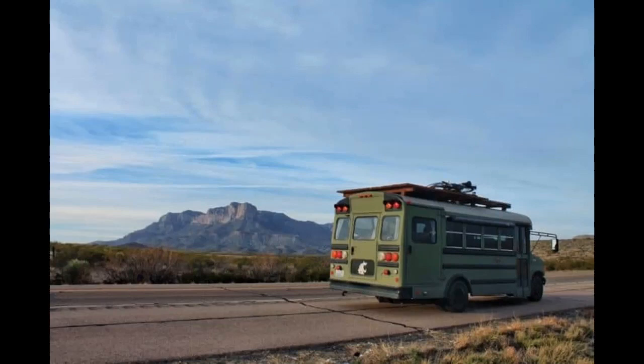10 most common Skoolie conversion mistakes. Converting a Skoolie can be a daunting process, but after building a bus of my own and talking to hundreds of other bus and van dwellers on the road, I've compiled a list of the most common mistakes that people make and why and how to avoid them.